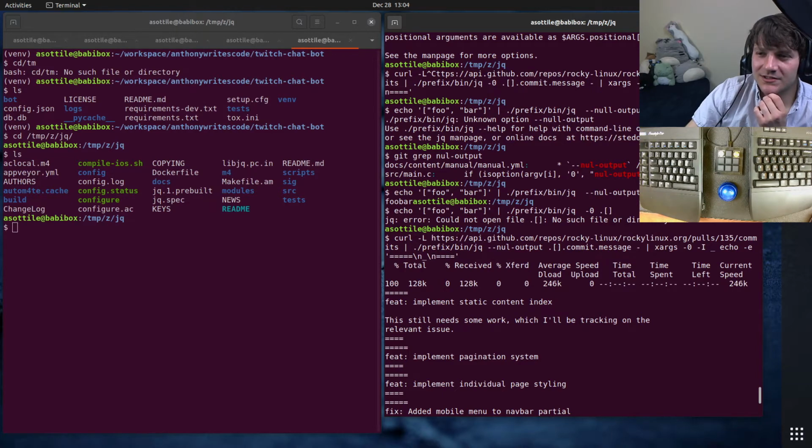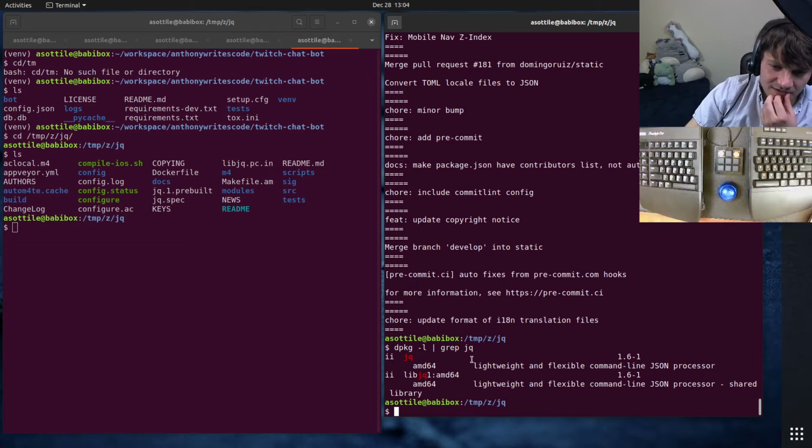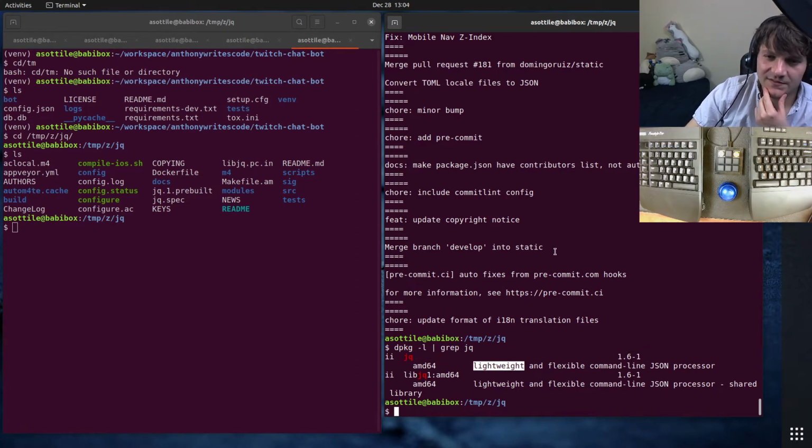Holo says you should have downloaded the stable version, which is almost always compatible with Ubuntu. Yeah, I already have it installed. But the problem is, this version, 1.6-1, is from 2018. So it's too old to have the feature that they added in 2019.